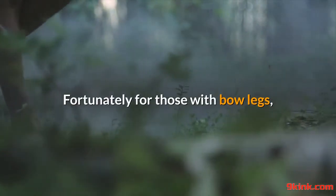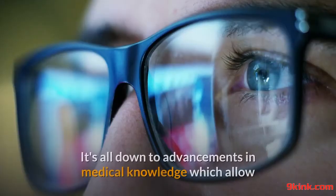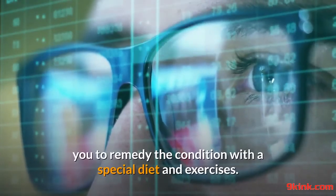Fortunately for those with bow legs, the condition can be easily corrected without the need for surgery. It's all down to advancements in medical knowledge which allow you to remedy the condition with a special diet and exercises.